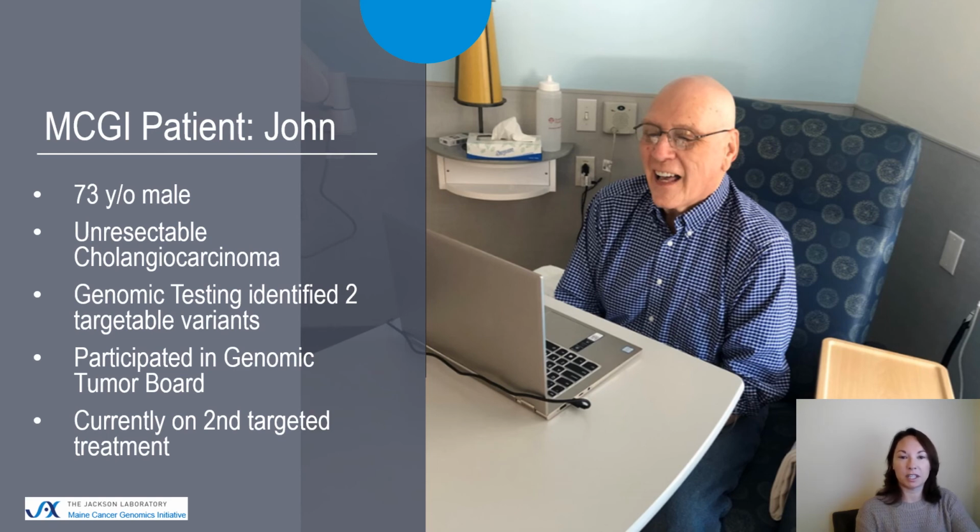After the discussion, John began one targeted therapy, but after 4 months, he was showing no response. So they decided to switch him to the second targeted therapy that was identified, and since then, he's been having a great response. His last update stated that his scans show no more metastases and that his original tumor has shrunk to half the size that it was before treatment.